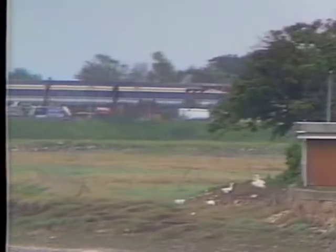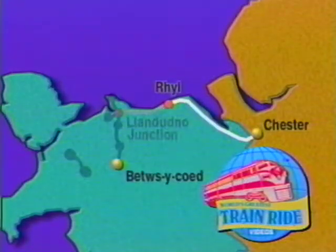Leaving Rhyl, the train crosses the River Clwyd, cloaked in early morning mist. The line runs along the Welsh coast to the major railroad interchange at Llandudno Junction.